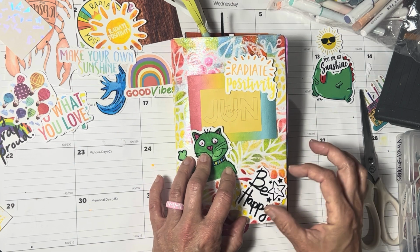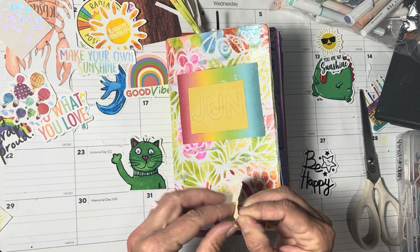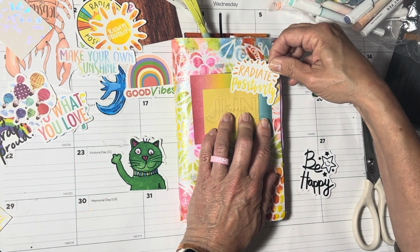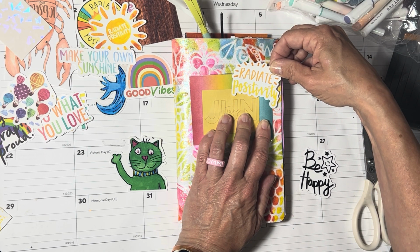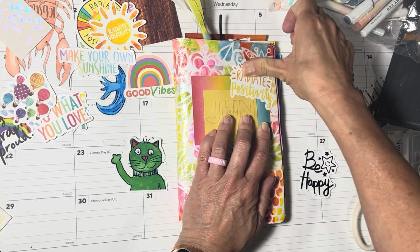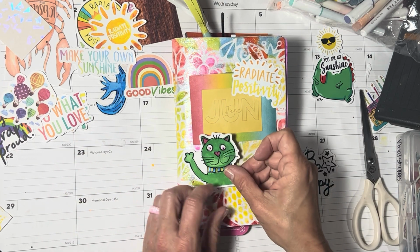I don't know if I like this, just the black writing, but let's go with this because I like it. And as opposed to straight, I'm gonna put it on a slant. That way we know it's not supposed to be straight. And it won't highlight anything else that's off center, right?